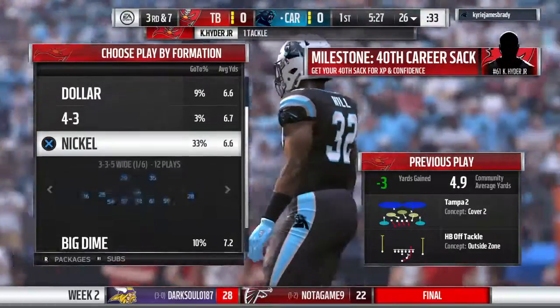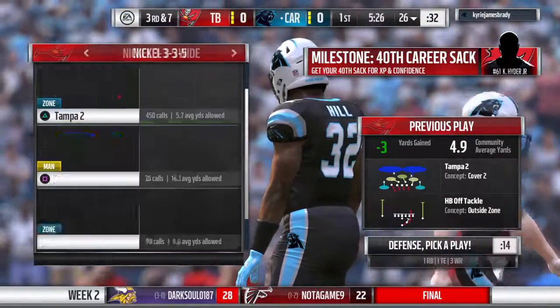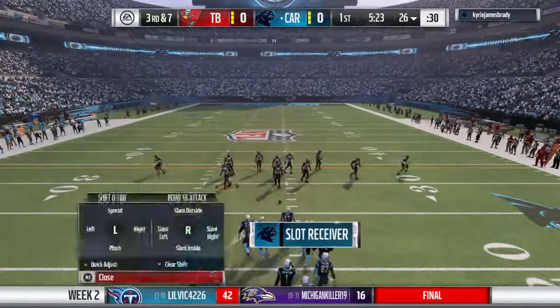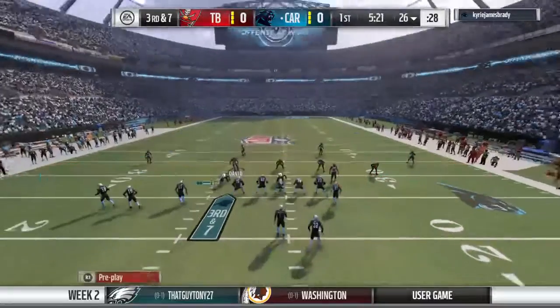Brandon, that play ended so fast, it's almost as if the quarterback handed it to the runner, and the tackler was there right away for a loss of yardage. A tough spot here on their opening drive. This is 3rd and 7.